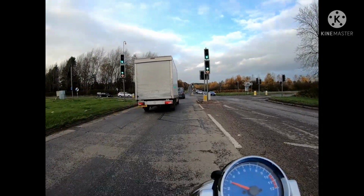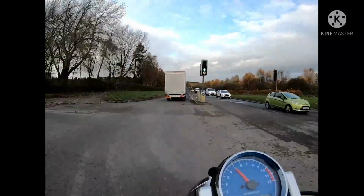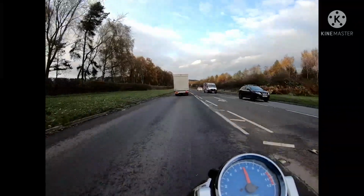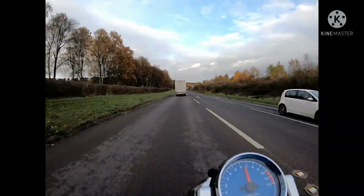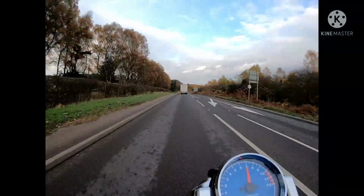So I set off here and I thought, well, I'm going to hold everybody up. When I get through the traffic lights, I'll pull in towards the left. So I do go towards the left a bit, but actually, no, it were keeping up. I thought, hey, I'm doing all right here.